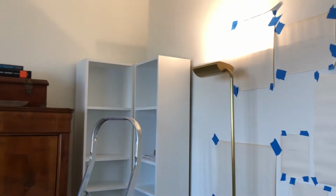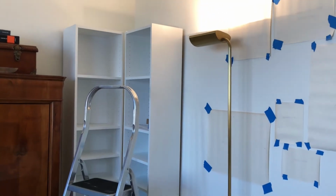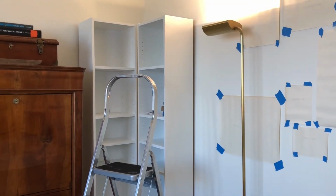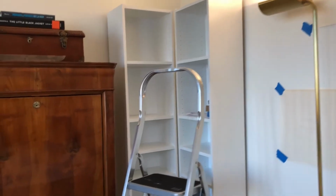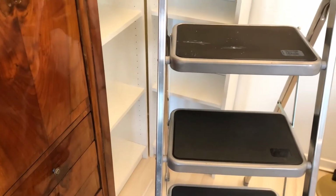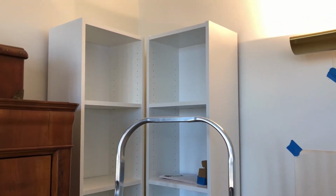Not only will we be using the stud finder to hopefully find a space where we can secure these two Billies, but we will also need to be leveling them left to right and front to back, because if we don't, you can see, look, there's more space between the two bookcases at the top than there is at the bottom. And that needs to be an even space as much as possible, since we're going to be covering that space with our quarter round.